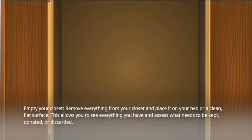Empty your closet. Remove everything from your closet and place it on your bed or a clean, flat surface. This allows you to see everything you have and assess what needs to be kept, donated, or discarded.